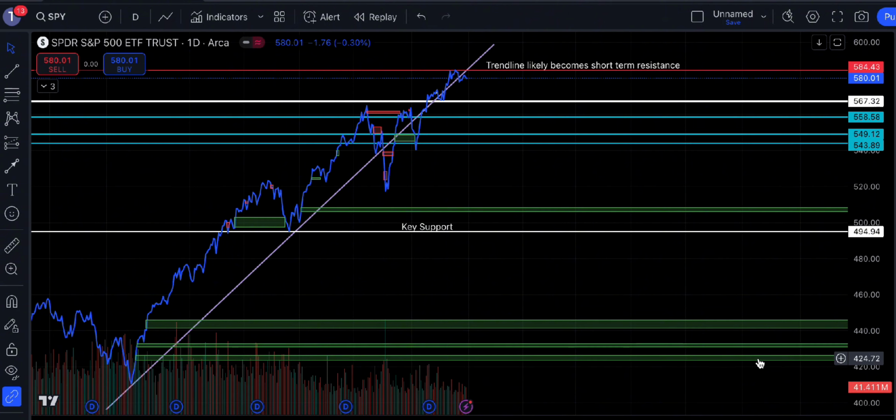The market has had an interesting week coming into Mag 7's big earnings this week, and I think we're setting ourselves up for a very interesting election rally, so to speak. Take a look here at SPY.